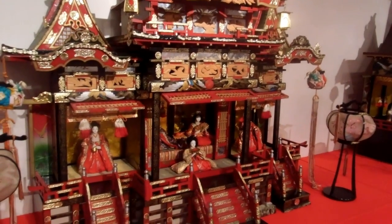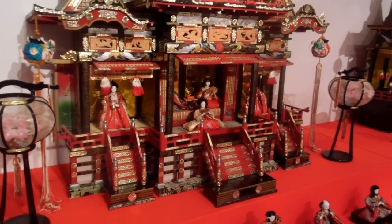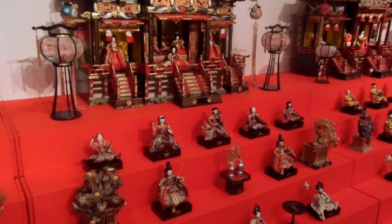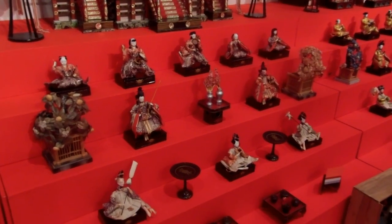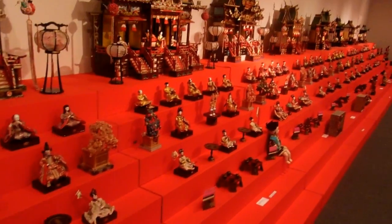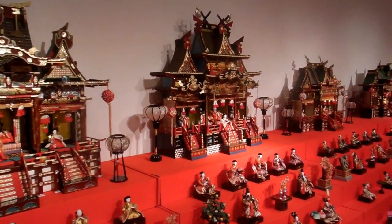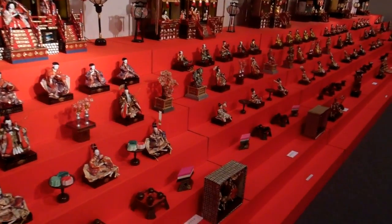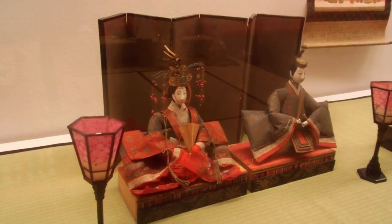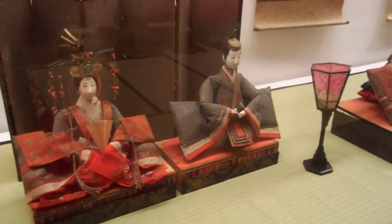These are some of the most elaborate ones we've ever seen. They're not normally like this in people's homes. They're not normally this elaborate. Quite commonly now in people's genkan, the entrance of the house, you'll just see the 2 dolls, the Emperor and the Empress. That's quite common now, because when you put up a whole set like this, it takes up a lot of space, and they're only really up for a couple of weeks a year, so storing the set itself takes up a lot of space as well.